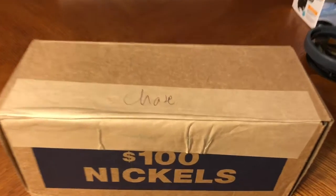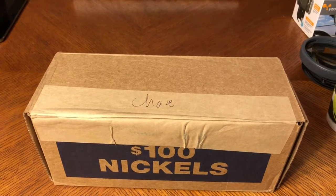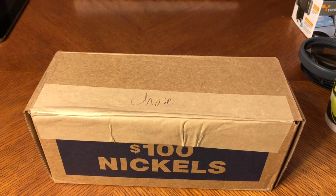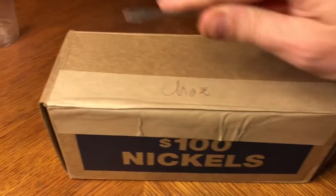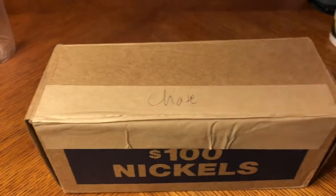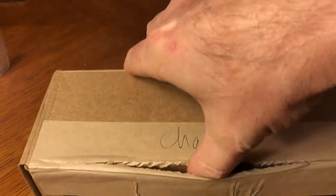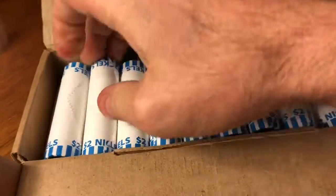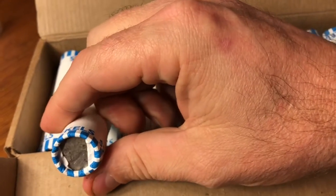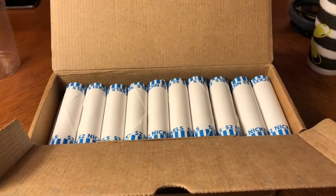To hunt nickels again. This time Chase Bank, after a couple of Wells Fargo bank boxes where we got no silvers, no buffaloes, no V nickels, I thought we'd go back to Chase again. But first we have to pray that it's circulated. Because you never know. Yes, it's circulated. All right, let's get to hunting.